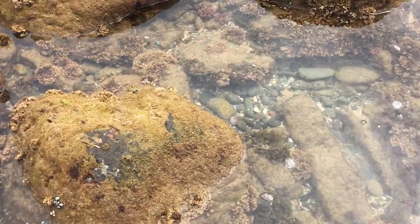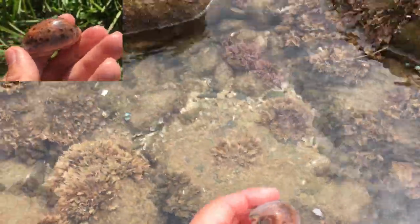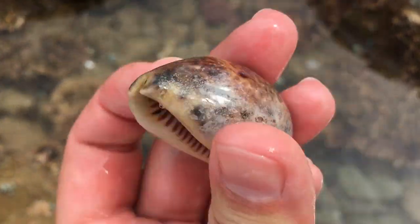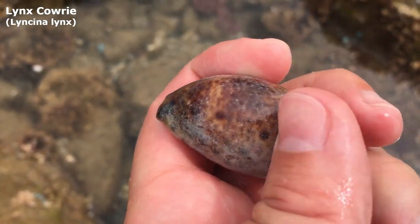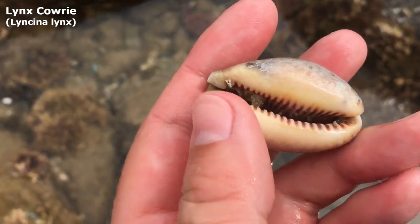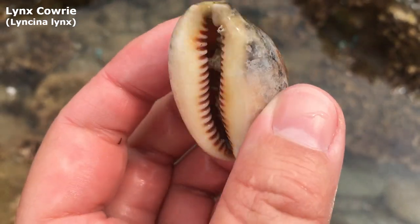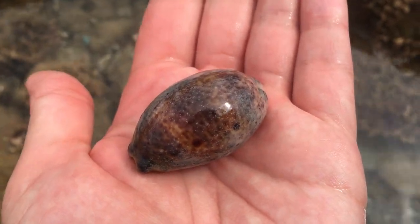Wow. Number 3, the lynx cowrie. I picked it up and found it almost completely calcified, but with a little work, I got it looking fantastic. Oh, whoa! Oh my goodness, everyone! This is my first lynx cowrie! Wow, you can barely see the pattern anymore because of the calcification on it. But look at those lovely red teeth as well. This is a lynx cowrie. Wow, super excited to find one of those. I've always wanted one and just never came across them before.